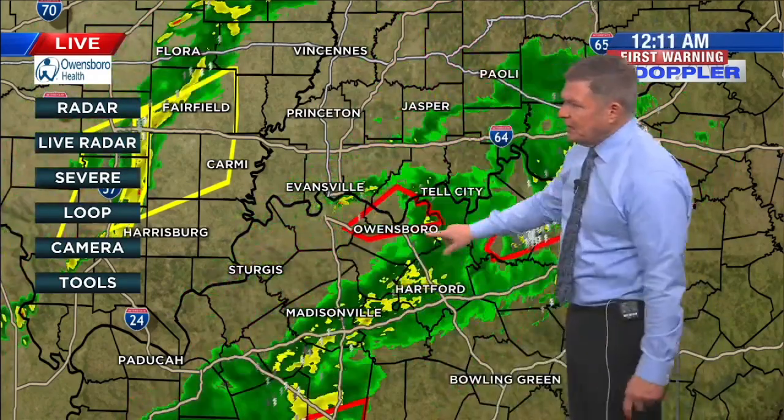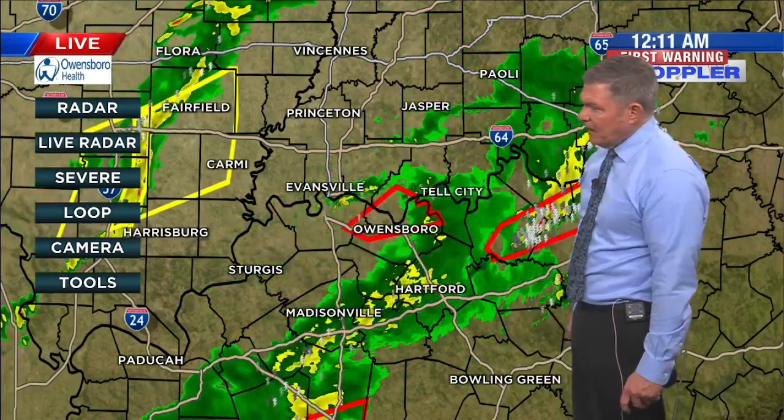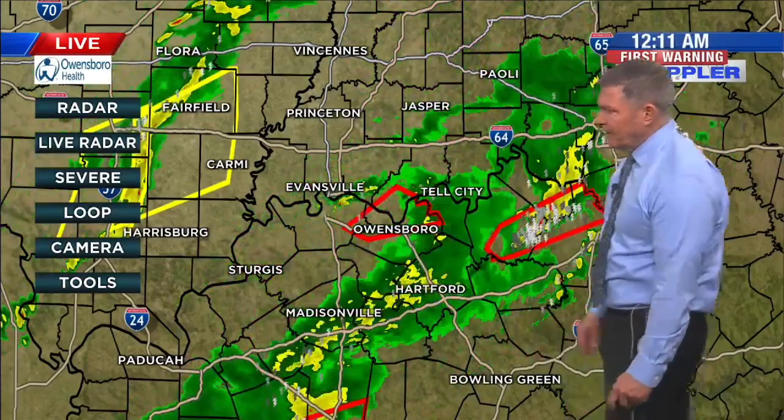But we're watching to see what they do with this warning here, that circulation about to exit the polygon in southern Spencer County. And it looks like it has weakened. We'll see if they extend that.